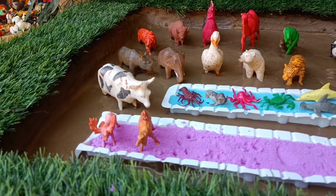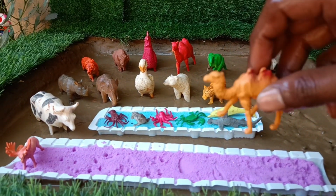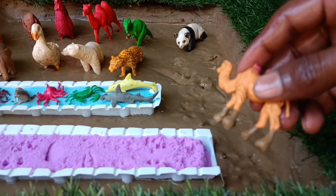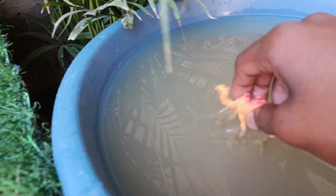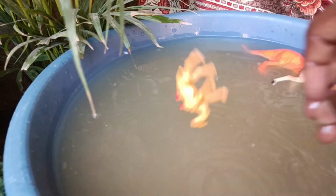Now you have the next animal, the camel, which also cleans itself by lying in the mud. Camels have 3 sets of eyelids and 2 rows of eyelashes to keep sand out of their eyes in the desert.